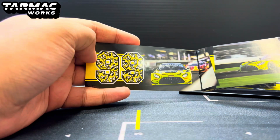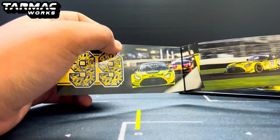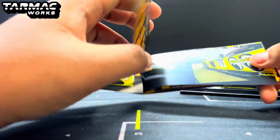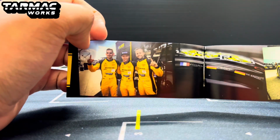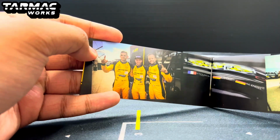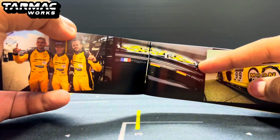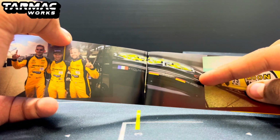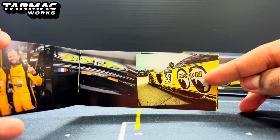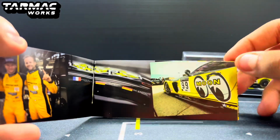Right there you can see number 99, the Mercedes AMG GT3 presented in the Moon Eyes livery, which is nice. And there is the car from another angle view right there. Super cool. There are the racers right there, all three of the drivers of course for this Indianapolis 8 hours, and those are the drivers' names right there on the car. And here's another view of the car from a low angle. Number 99, Moon Eyes right there again.